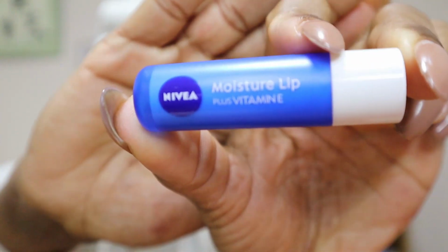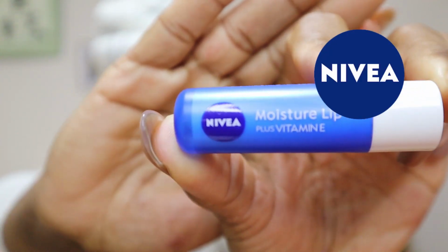Oh, yes guys, you guessed the next tip. Moisturize. This is a lip balm that I can definitely recommend. I use it right throughout the year, and they also have ones that have UV protection in them. So this lip balm is by Nivea, which is very, very good. And they also have vitamin E in them.